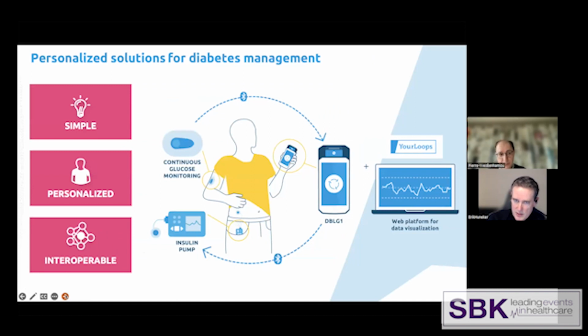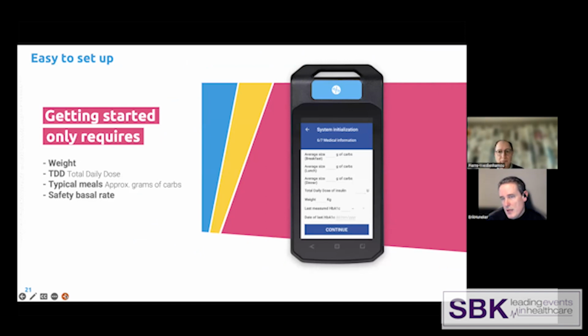The system is designed to be simple to use, meaning you don't need an advanced degree in diabetology, as a patient or as a doctor, to use it. It is still personalized, meaning you can set the target and the overall aggressiveness of the algorithm, and it is interoperable. Currently it resides on a dedicated handheld, although by the end of this year or early next year it will be available as an app as well.